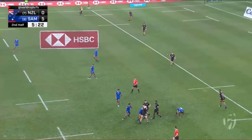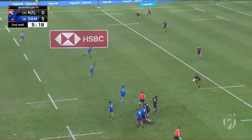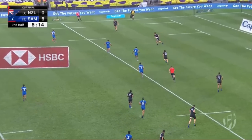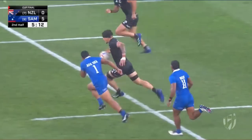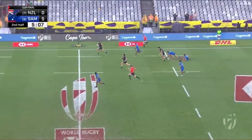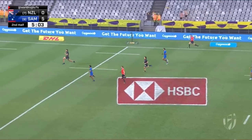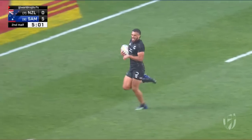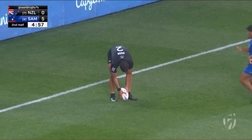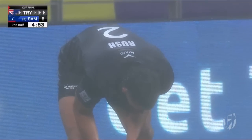Goes Slater, making yet another tackle, has led his team this weekend on that front. Cross field from Cook Savage. Here's some pace on the outside. The ball away is good too. New Zealand should be able to take this away. They should be able to level it up, and they should go in front. And it is Rush with the put down.